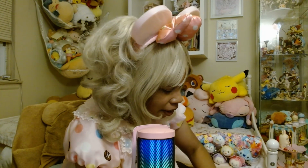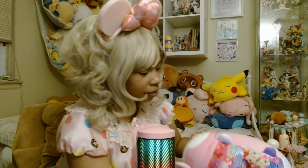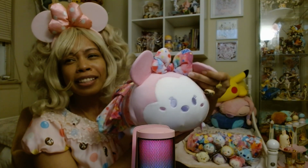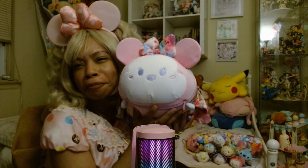She is the star of the show. Oh, she feels so nice. It's the big Minnie. And she's in a really cute dress. Aww, she is so cute and pastel. She looks like candy. Oh goodness, Minnie. I love her so much. She just looks so cute. I cannot.